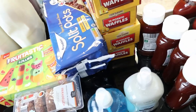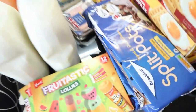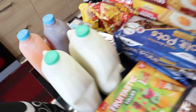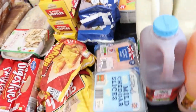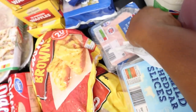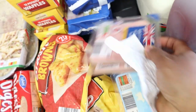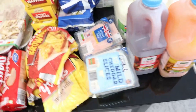Yeah. So I got their smallest cooked ham, which is 79p. Okay, they are over here. 79p. Let me go around the table again and show you guys properly. Yeah, so they are 79p. I decided to just get 3 small ones of this. There's 10 inside one pack. So yeah, I bought 3 of them.